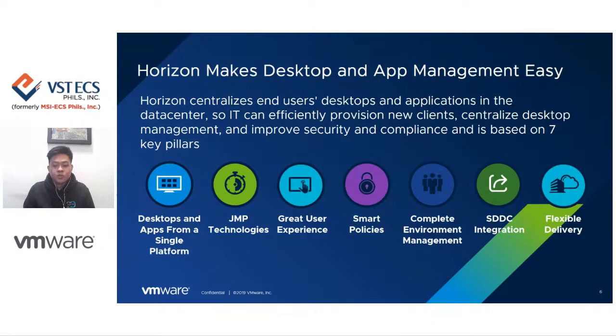Also, VMware Horizon can be integrated with the software-defined data center, or SDDC.